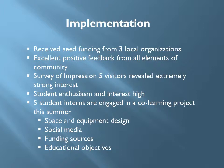We have seen great interest from students in this concept. In fact, we were able to easily recruit 6 outstanding student interns who are engaged in a co-learning project this summer. They're looking at specific areas of the project: space and equipment design, social media and marketing, funding sources, and what our educational objectives and evaluation objectives will be. And they're a terrific group of students with a great demographic. We have community organizers, non-traditional students, and women engineers. We have a great group that truly represents the diversity that we hope will represent Innovation 5 itself when it's up and running.